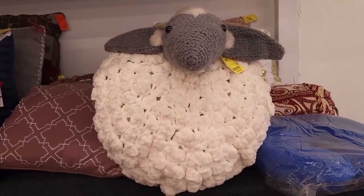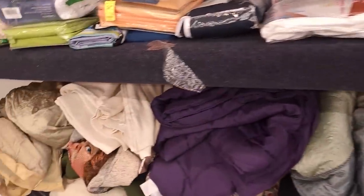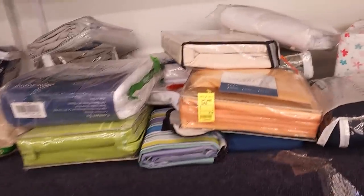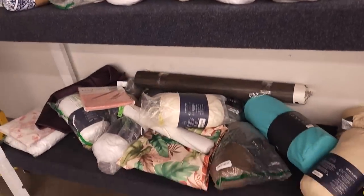He's amazing. I know I will get lots of advice on how to get him clean down in the comments, and I really appreciate that. So I'm all ears, because that one really deserves saving. All right, lots of sheets.